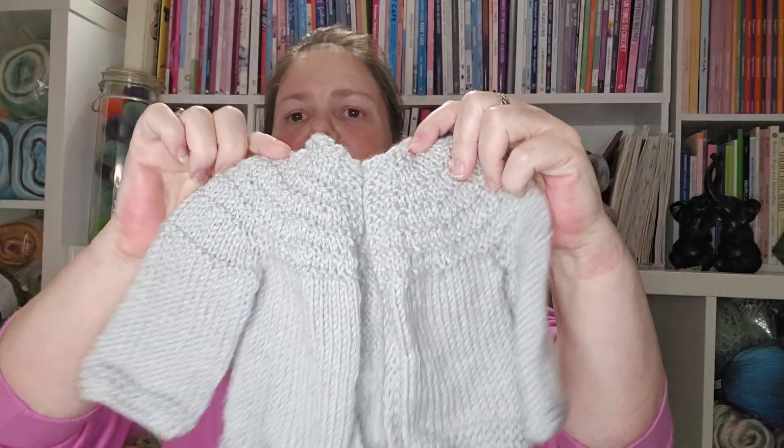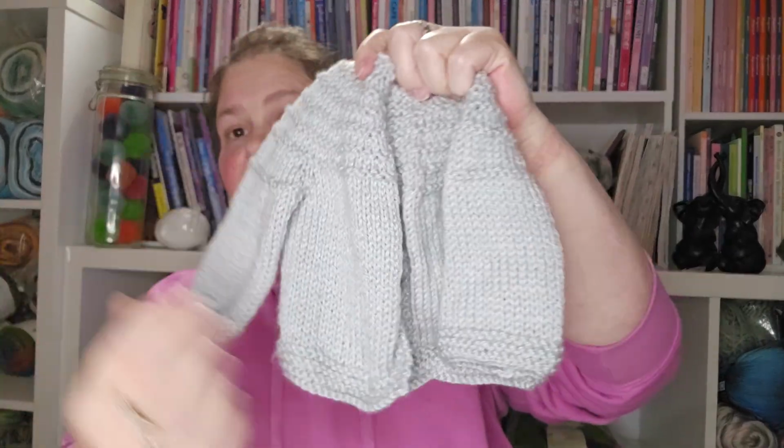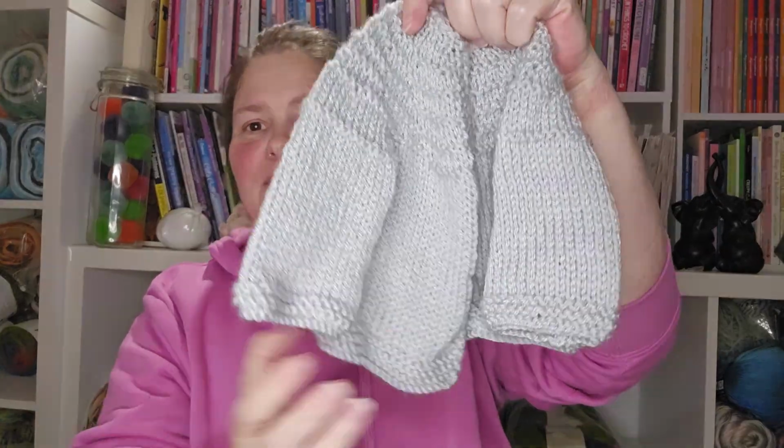Then I finished the cardigan I was making. I can't remember if I showed this either. I think I showed it in progress, but because I didn't finish this 3 weeks ago, I only finished it recently. So this is the cardigan I've just finished. It's a knitted cardigan. I know, go me. Woohoo. And I think I have shown you, because I said it had a boo-boo in the back. There's a boo-boo in the back.